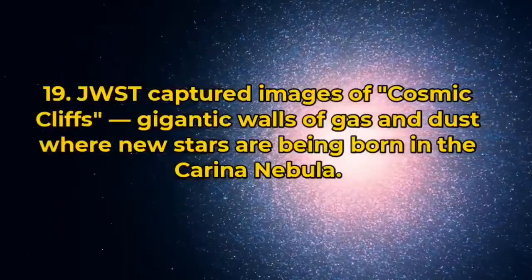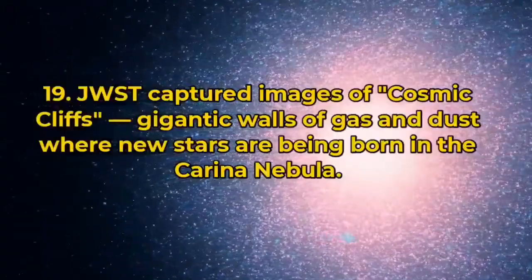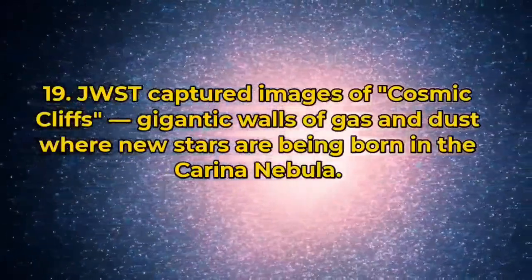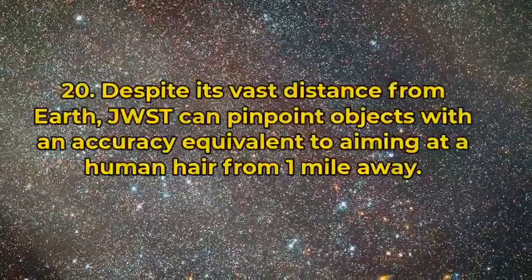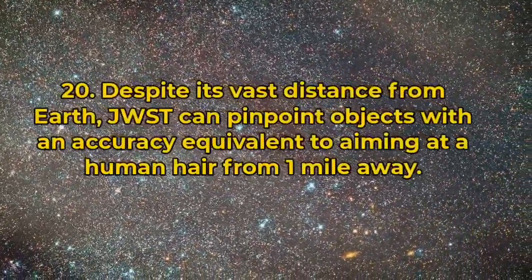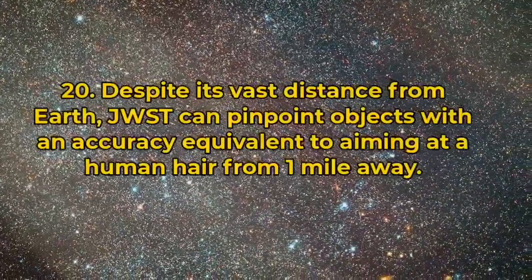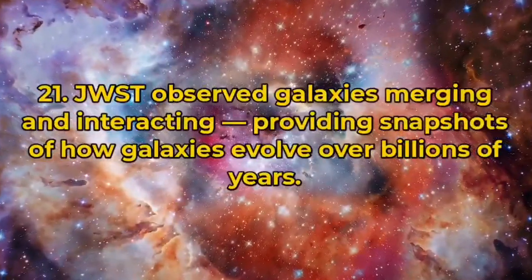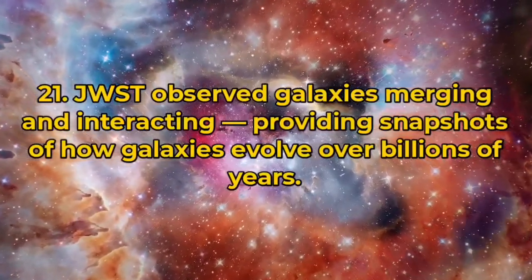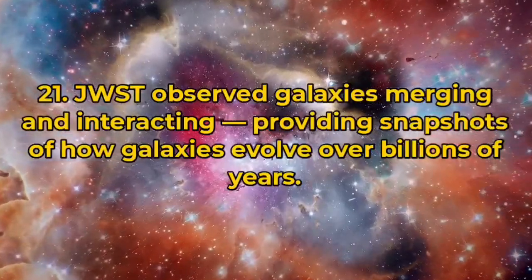19. JWST captured images of cosmic cliffs, gigantic walls of gas and dust, where new stars are being born in the Carina Nebula. 20. Despite its vast distance from Earth, JWST can pinpoint objects with an accuracy equivalent to aiming at a human hair from 1 mile away. 21. JWST observed galaxies merging and interacting, providing snapshots of how galaxies evolve over billions of years.